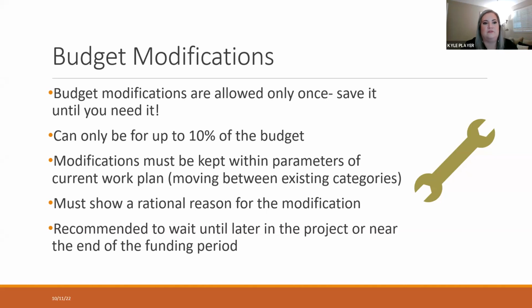You do have to keep your modifications within the parameters of your current work plan. So if for whatever reason you didn't include personnel in your work plan originally, you can't suddenly add that as a category. It can only move between the existing categories there. And then you also have to provide the rationale for it. So it could be, couldn't hire the labor we needed, or whatever it is.